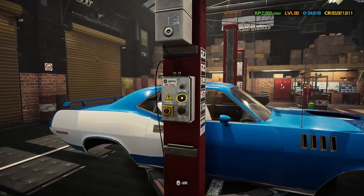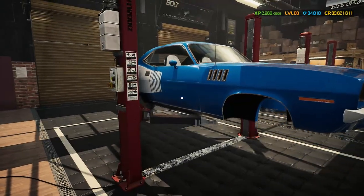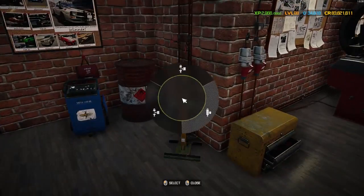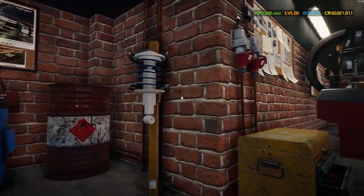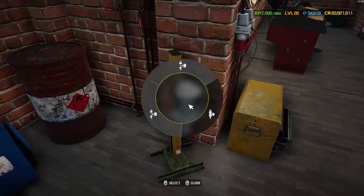Very impressed with that. All thanks to the Quality of Life mod, along with most of the stuff that we have painted in here today. So let's get on with it. Starting with these shocks. We've got white shocks, blue springs, and white caps on there. Looking quite nice. Off you come.